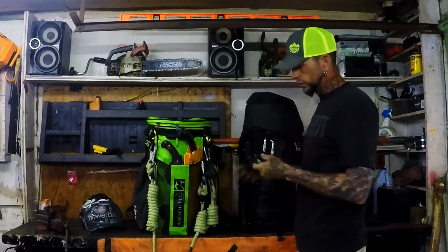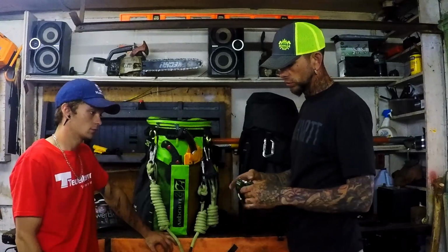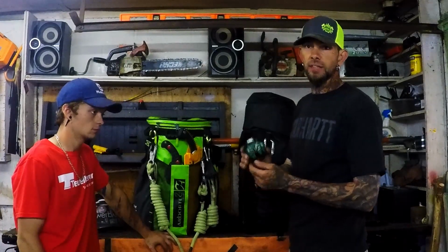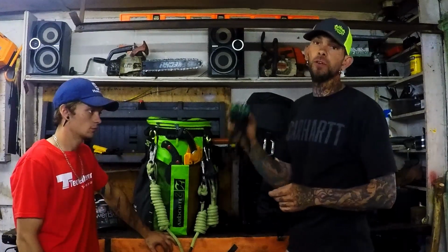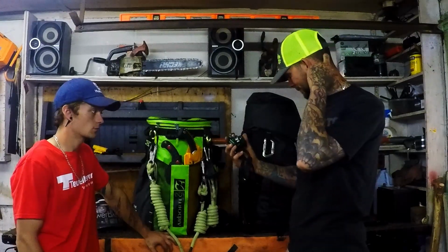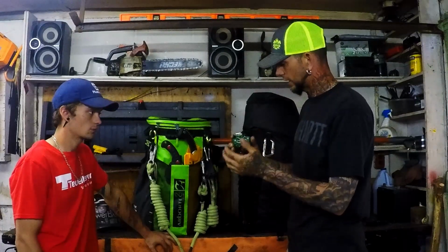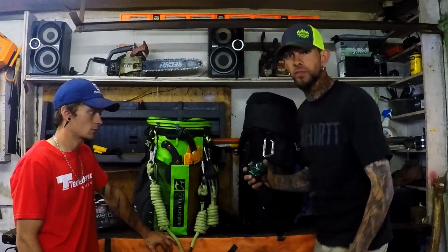And then we have Junior's foot ascender. This one he uses most of the time when we're both dual climbing. This is the Jet Step. I actually picked this up at TCI Expo for $50. Junior really likes this one. I like it. I like the convenience of how quick you can set it and forget it, how quick you can pull out of it and be gone.